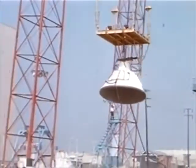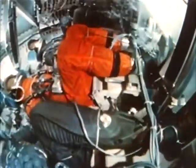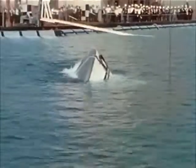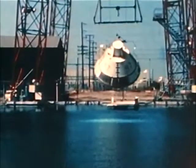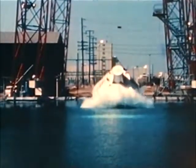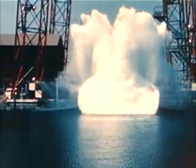This is a playback of the drop test photographed by high-speed cameras inside the command module. Failure of the heat shield supporting structure resulted in design changes which were successfully demonstrated in later water drop tests. The pool facility was also used to verify the integrity of other command module structures, such as the crew tunnel and crew compartment.